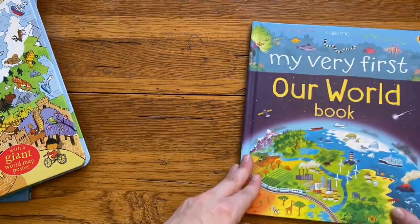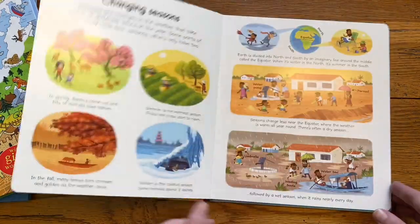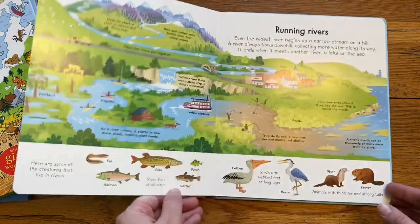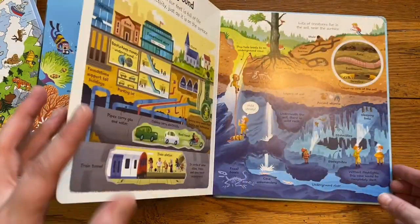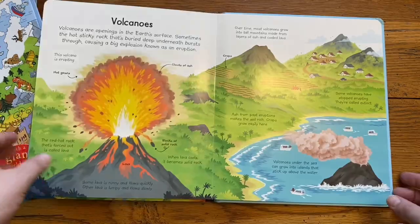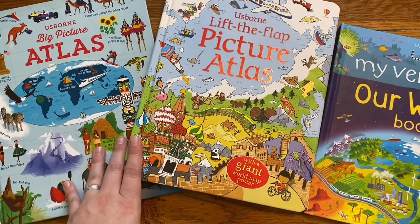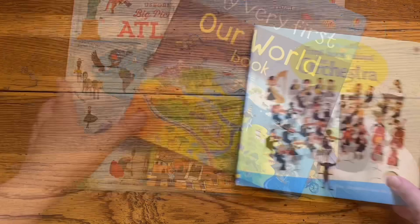And then here is my very first Our World book. These are just good ones to go with all the cycles, because I just talk about different places in the world. So whatever geography you're learning about for that year, or for that cycle, it fits well with that. This would probably be the cycle that you would least need these, since we're talking more about the ancient world, but they're still good ones to have.